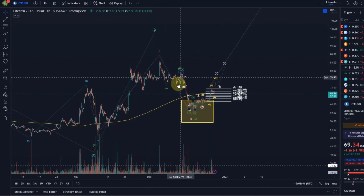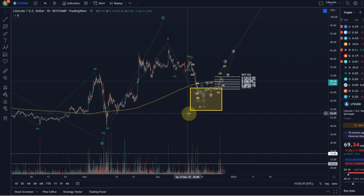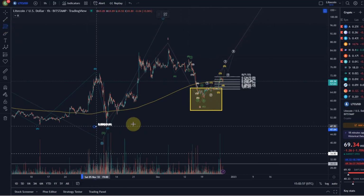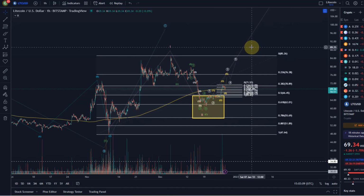That 1-2 setup has made, in my opinion, this count less reliable. It would have been nice to just follow through here to the upside to create a nice impulse. Litecoin didn't do that, shows some weakness in the chart. However, we can give it another chance to rally from here and to move up in a third wave to the upside from this yellow support area. This yellow support area is defined based on the Fibonacci levels between $55 and $66, basically in this region. And from here we can focus on higher in a third wave, as long as we're holding the $55 level, or $55.60 pretty much.